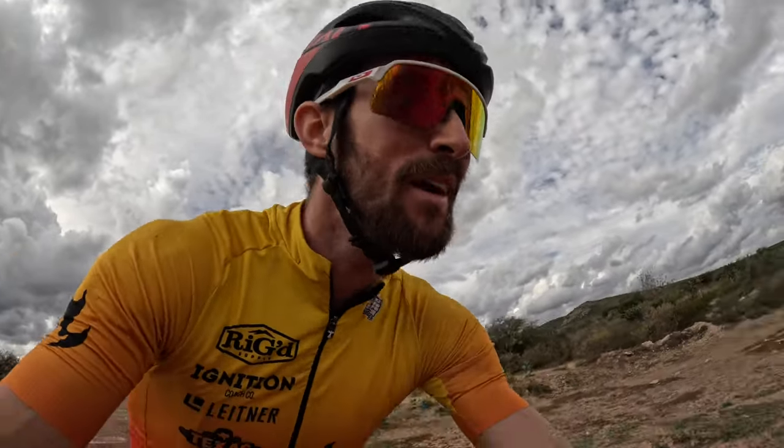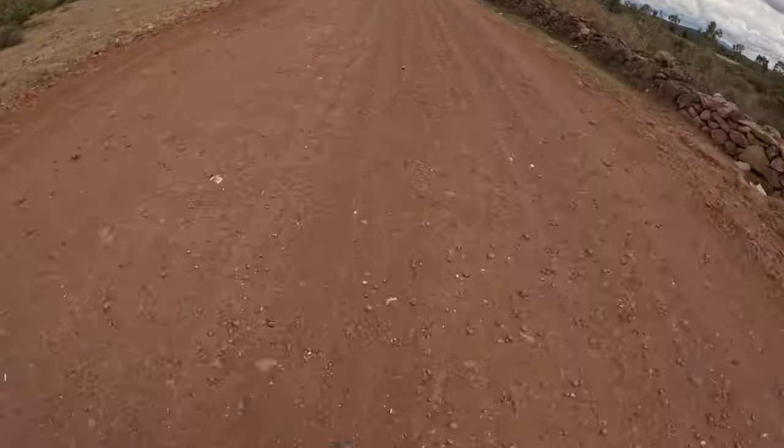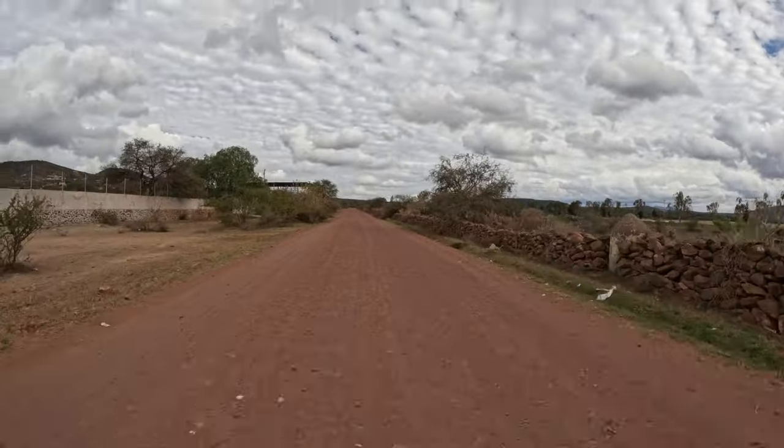The South is known for its red clay dirt, but I don't know. Mexico might have y'all beat, Oklahoma. Look how red that is. That's some red dirt.